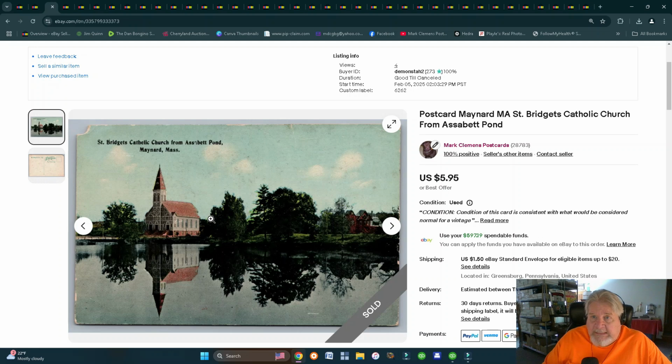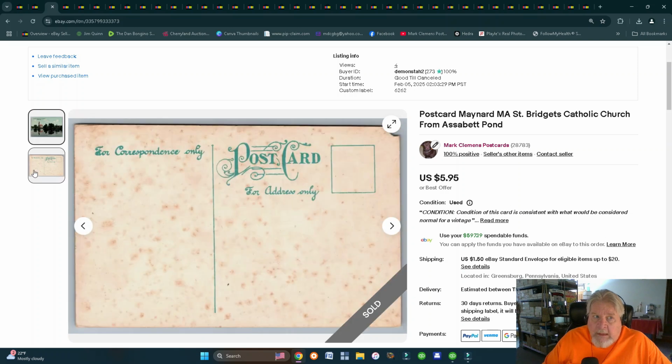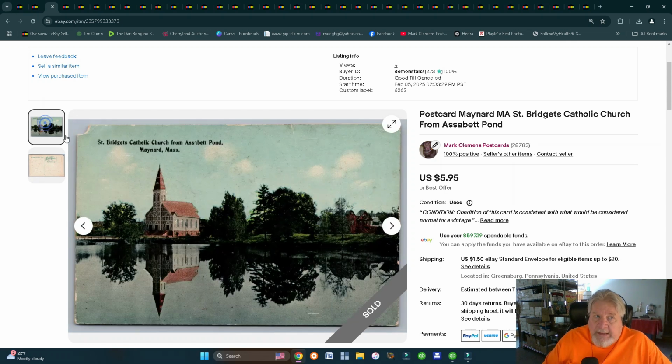Then we have St. Bridget's Catholic Church in Maynard, Massachusetts. This is a divided back view. It's got a few issues here. Got some foxing there on the back. And as you see up here in the top left corner, a little bit of paper missing there. But nonetheless, that card sold for $5.95.